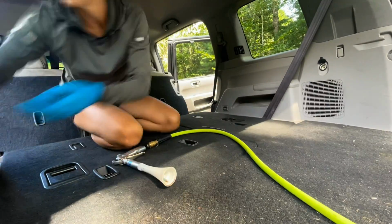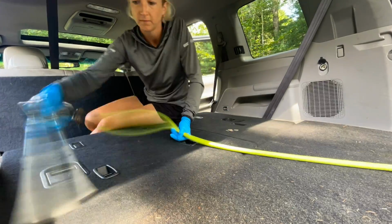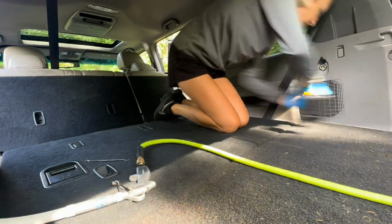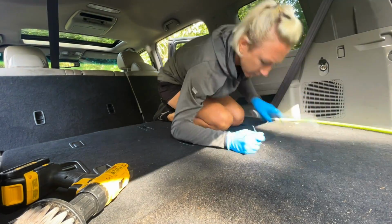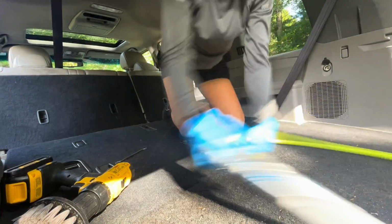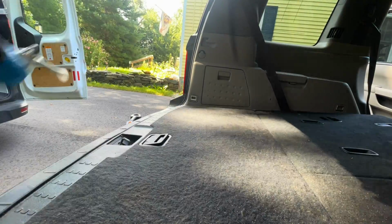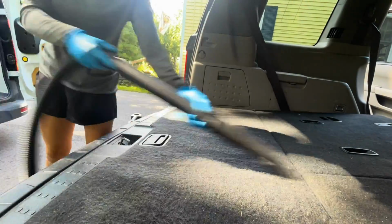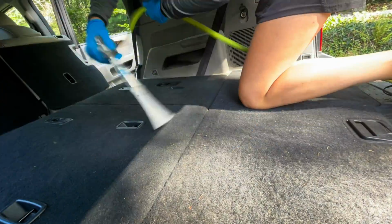So my detail process seems like it shifts a little bit. I'm always trying to finagle what's best for each vehicle, but for the most part, what I'm doing here is I just want to air compress the back and the entire vehicle really. I'm going to start in the back and drill brush to see if I can loosen up some of that grass and some of the pine needles that are stuck in the carpet, and then I'm just going to give it a quick vacuum and not go too crazy.